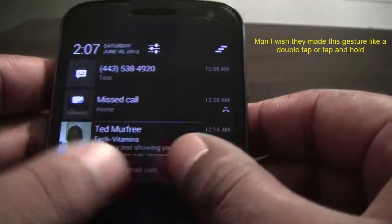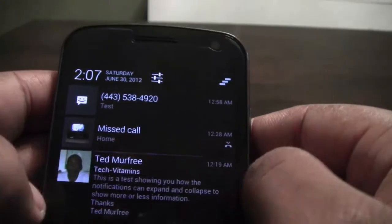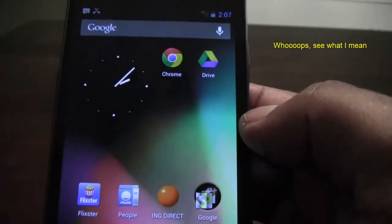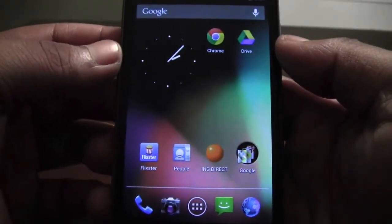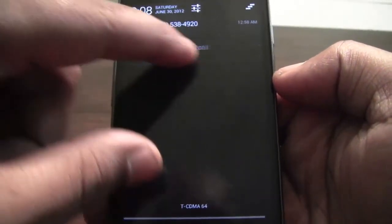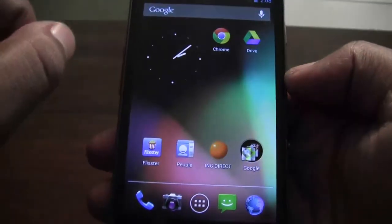And you can also shrink it back down again, so there's expandable and collapsible notifications. I dismiss that by doing that, but well, that was that. You got to see that, and then also, of course, you can also go ahead and swipe to remove those as well.